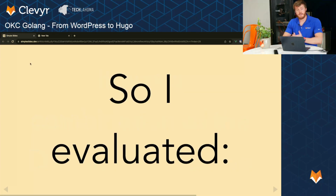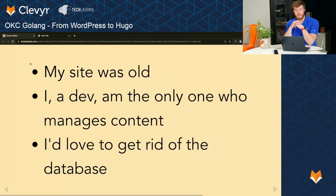So I evaluated, I really thought hard about it. My site was old, and again, I built it in 2014. JavaScript was jQuery all over the place. The whole CSS was one Sass file that was like 2,000 lines long. This is when I was learning front-end development.